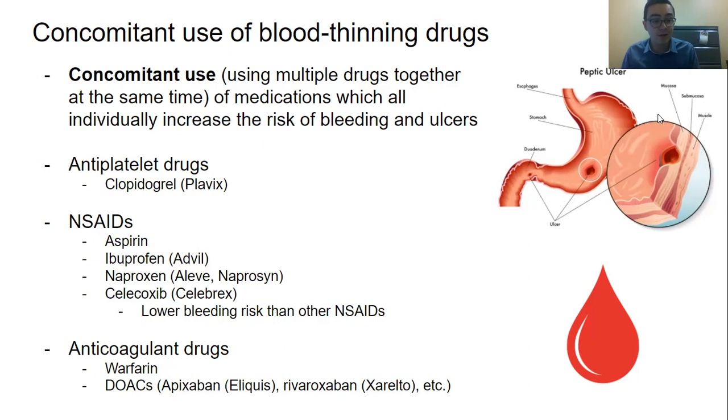So our NSAIDs are aspirin, ibuprofen or Advil, naproxen, otherwise known as Aleve, and celecoxib or Celebrex. Although we should note with Celebrex that because Celebrex is a bit more selective in how it treats that inflammation as a non-steroidal anti-inflammatory drug, there is a lower bleeding risk with Celebrex than with other NSAIDs. However, Celebrex is certainly not the most used NSAID because, of course, naproxen, aspirin, and ibuprofen are all over the counter, while Celebrex, celecoxib, requires a prescription.